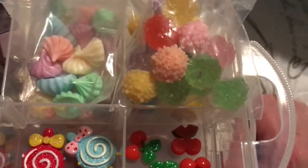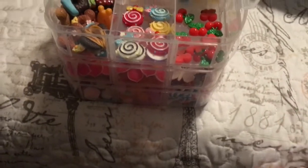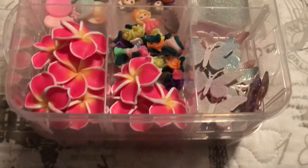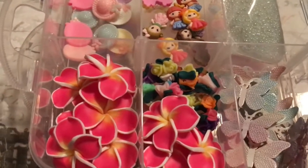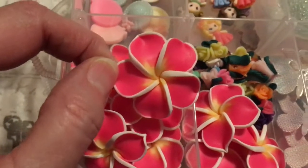So I'll just wait till next year. So let's see what's in the next level. All right, here's my next level. I'm calling this one the, I don't know, flower nature one, but there's some other stuff in there, so I guess that can't work. But I got these little flowers, pretty cute.